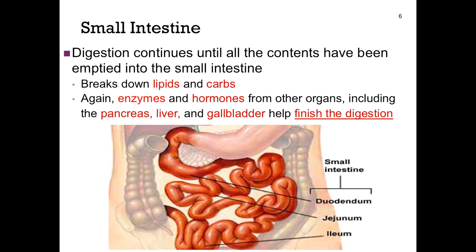All right, so when we're talking about the small intestine, digestion is continuing all the way down. The small intestine's main job is to absorb nutrients and to continue the digestion process by breaking down lipids and carbs. And again, enzymes and hormones from the pancreas, liver, and gallbladder are going to help in this area. The large job of the small intestine is to absorb nutrients, meaning our body is pulling all of the important stuff from the food we've eaten, and it's absorbing through the small intestine wall and then back into our bloodstream and then back to our cells.